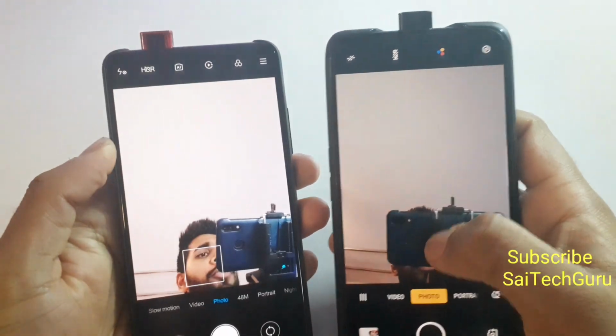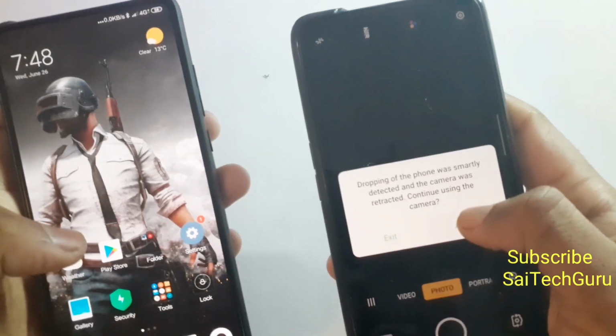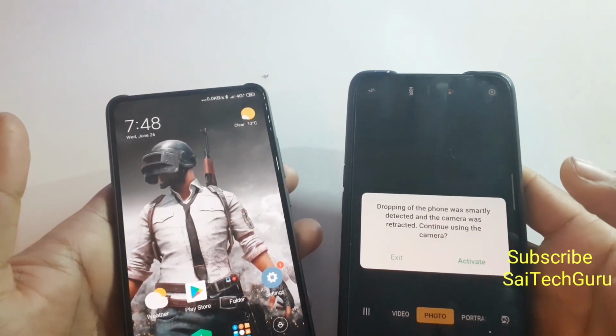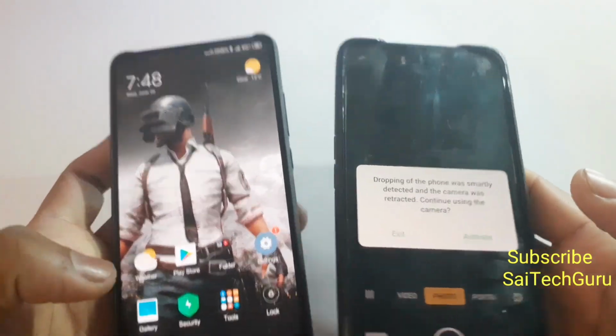Both the phones have a security feature: the pop-up camera will close automatically if the phone is dropped, as you can see here. Let me show you which phone is faster. Both the phones are a little bit fast in terms of closing, as you can see here.